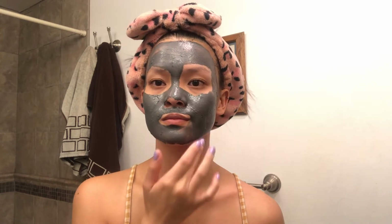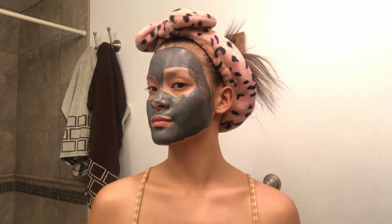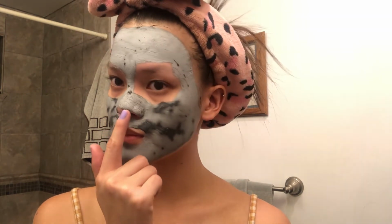As far as this mask goes in application, it goes on really nice and evenly, and it's a really dark black pigment. You'll see in the clip that I'm placing here that it dries down to almost a gray color, and you can really see all of the little imperfections, all of those pores peeking out of this mask once it's dried down. Once it's gray, that's when you know that it's time to rinse it off. So put it on and let it dry until it's that gray color, or about 10 to 15 minutes is generally how long I'd leave this one on. Overall, I would say that it works, but I'm going to go over some ingredients for you guys as well.